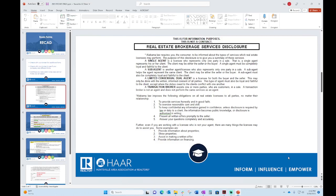So once I've breached that and said there are many different types of professional relationships that you can enter into with a real estate agent, I'm just going to go over them with you now. So first of all is a single agent, and in a single agency relationship, I'm a real estate agent that just represents one party. And so I am working for your best interest and only your best interest. I can work for you on the buyer's side, or I can work for you on the seller's side. Either way, if I work with you in a single agency relationship, I represent you and only you. I'm always out there for your best interest.